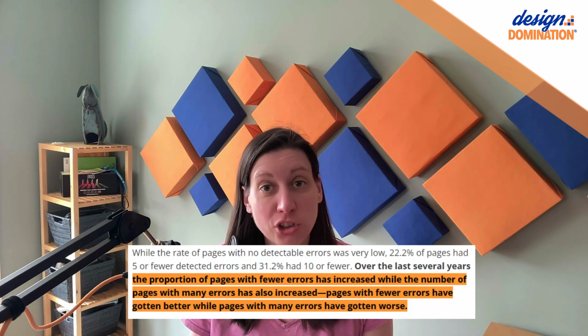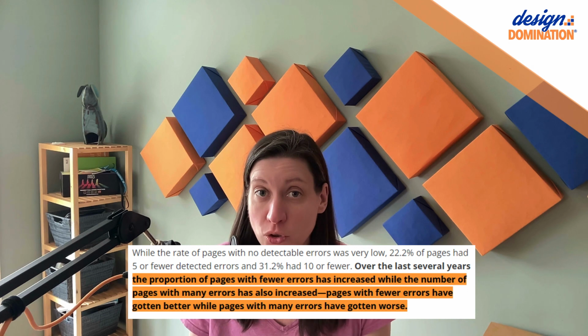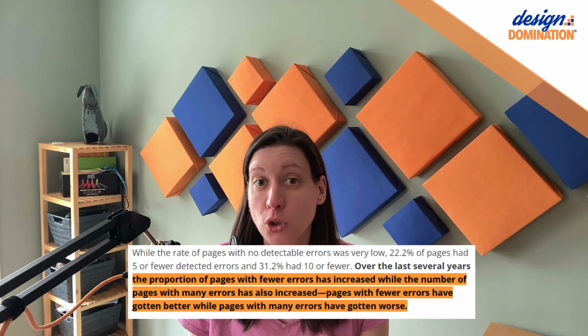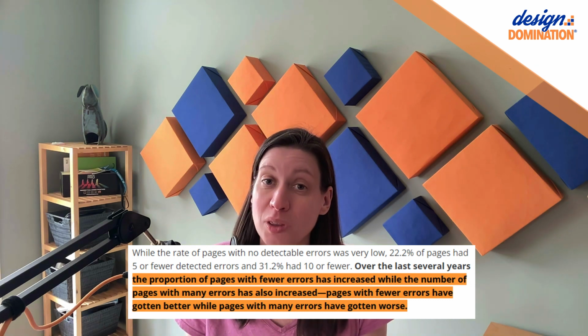Now, since 2019, pages with accessibility errors did not even decrease by 2%. Okay, WebAIM said the proportion of pages with fewer errors has increased, while the number of pages with many errors has also increased. Pages with fewer errors have gotten better, while pages with many errors have gotten worse. Now, WebAIM defined errors as WAVE-detected accessibility barriers having notable end-user impact, and which have a very high likelihood of being WCAG 2.2 level A and or AA conformance failures.